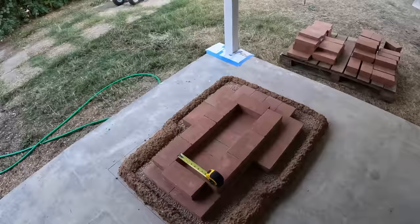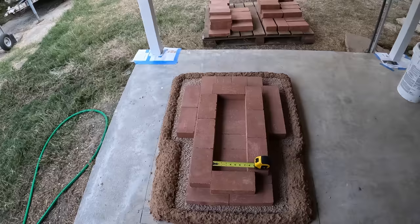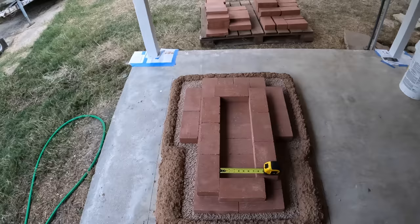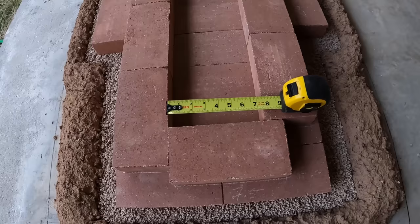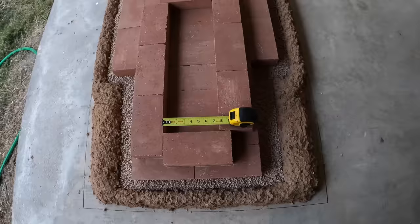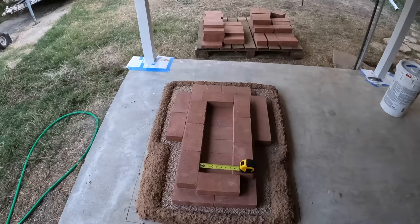One of the things that matters when building one of these rocket mass heaters is the cross-sectional area of the fuel tube and the burn chamber and the heat riser all have to be about the same. And so since these bricks will ultimately form the tunnel that the flame is in, the width and the length of the layout of these bricks matters a great deal. And so per what I've been reading, the width should be 7.5 inches, and then the length of this tunnel from here to here should be 24 inches. So all of this is assuming an 8-inch diameter tube for the rest of the rocket mass heater.